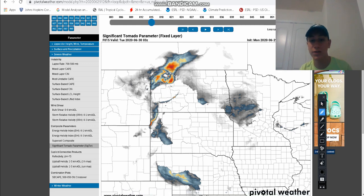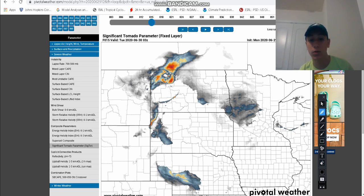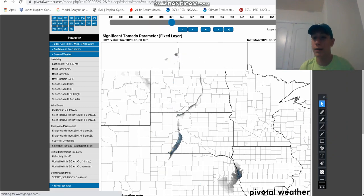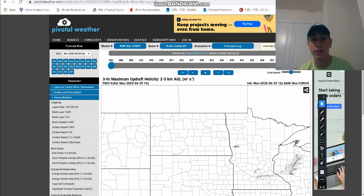But let's look at the significant tornado parameter. What are our chances for some really dangerous tornadoes? Northwestern North Dakota, we can see some of that, as well as over here in central Minnesota, as well as western parts and central parts of Nebraska, as well as the northwestern corner of South Dakota. We do have some high significant tornado parameter values, meaning we could have a higher threat because of the conditions that we do have for development. We could even have some dangerous tornadoes.